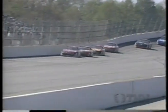Jeff Burton also had a great run, leading 4 times for 55 laps. His Exide Batteries machine was one of 6 Fords to finish in the top 10, but he didn't have enough to place higher than 4th.